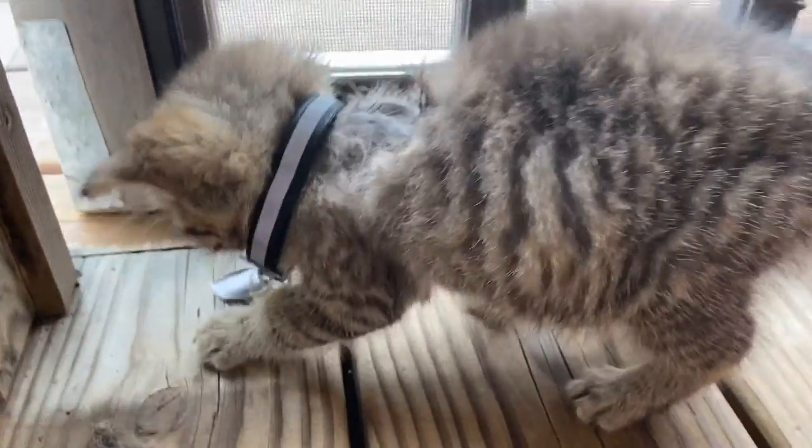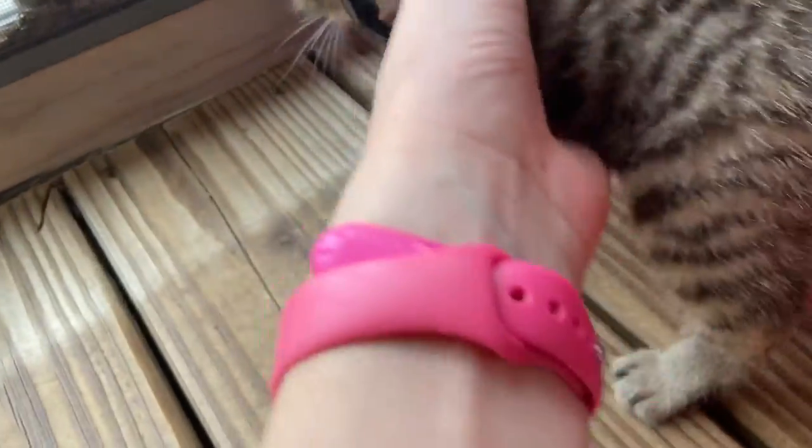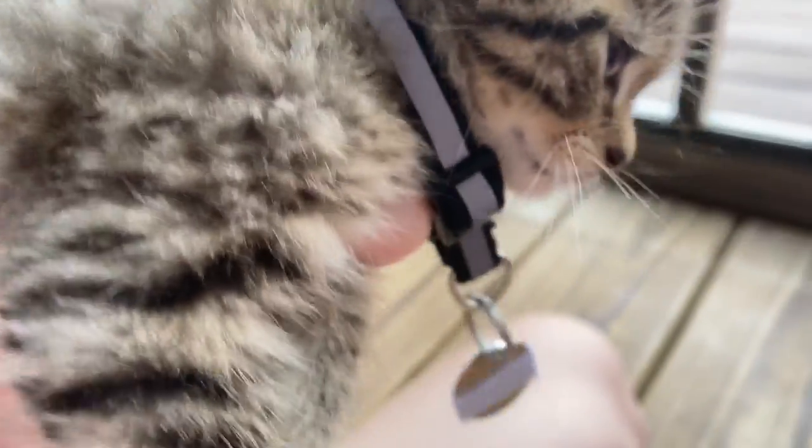And here he is with his collar on. It's still way too big and it scares him a little bit, but I was just going to give a quick video of him with his collar on. He does not like it. So I'm going to go ahead and take that off now.